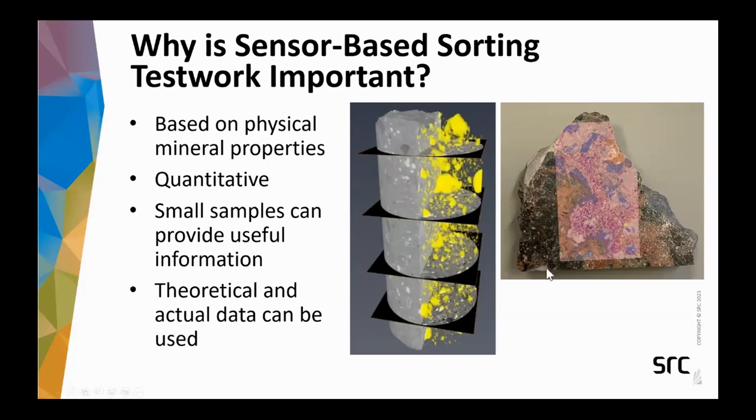And here we have a couple of examples. This is a kimberlite. You can see we used a CT scanner to look at the density of that particular ore, and we're showing some higher density particles within that kimberlite that you can use to exploit XRT as a viable source of separating that material.